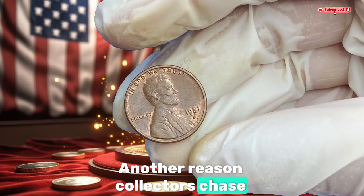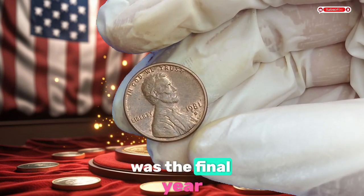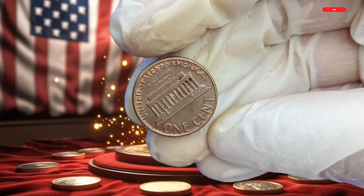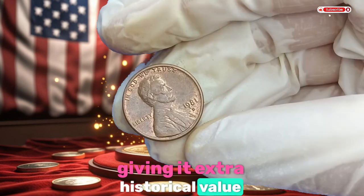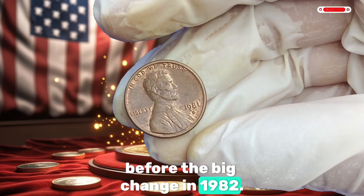Another reason collectors chase this coin? It marks the end of an era. 1981 was the final year before the Mint began experimenting with the copper-plated zinc planchets. That makes 1981 D one of the last full-weight copper pennies, giving it extra historical value to collectors who want to own the final issue in copper before the big change in 1982.